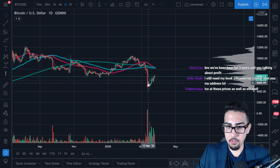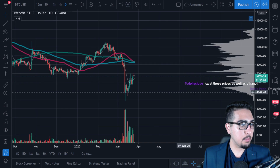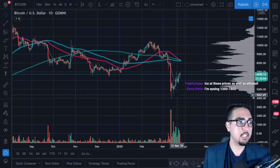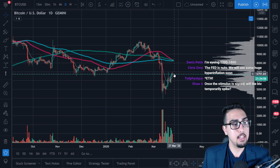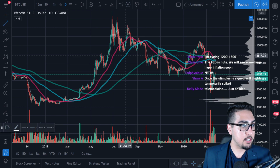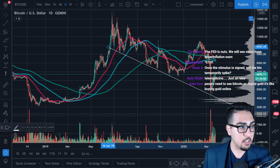Chris says, bro, we've been bear for 3 years and you're talking about profit. Johnny says, no, a rising channel bear flag into a death cross isn't a good time to buy. Yeah, so let's talk about this death cross. I think it's important. So realize, I do believe we will see a low here form very soon. I think there will be a chance of another big dump. Do I think it's going to break the falling wedge here? I don't think so. I think the support is going to be this falling wedge here.